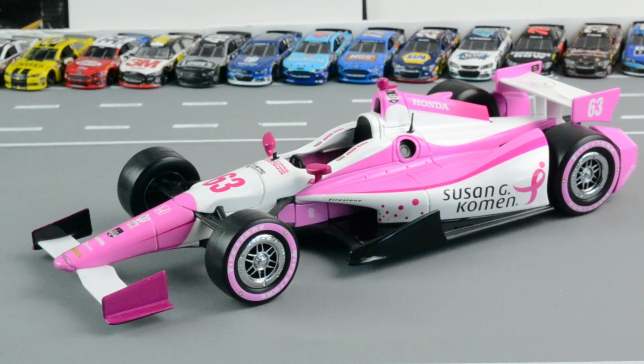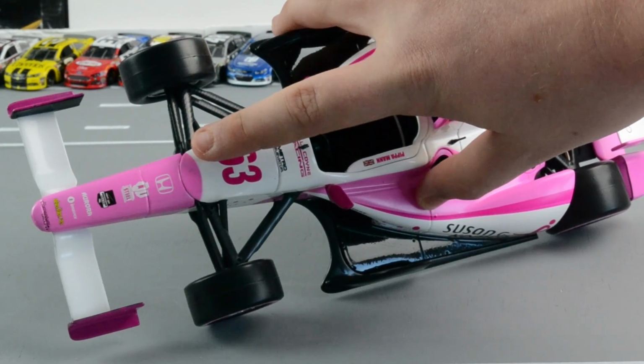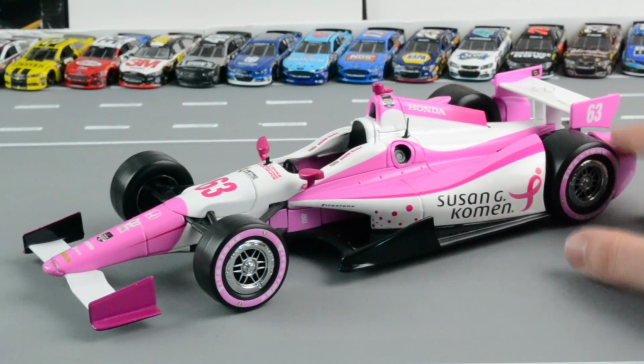That looks cool. Another thing that's cool about this car is that it is literally a Susan G. Komen car. There's barely any other logos on it. There's some on the nose, you can just see there. There's obviously Honda, Verizon, IndyCar, Dallara, there's a few other of those. But look at the rest of the car. It's very, very clean and smooth, because obviously it's just Susan G.